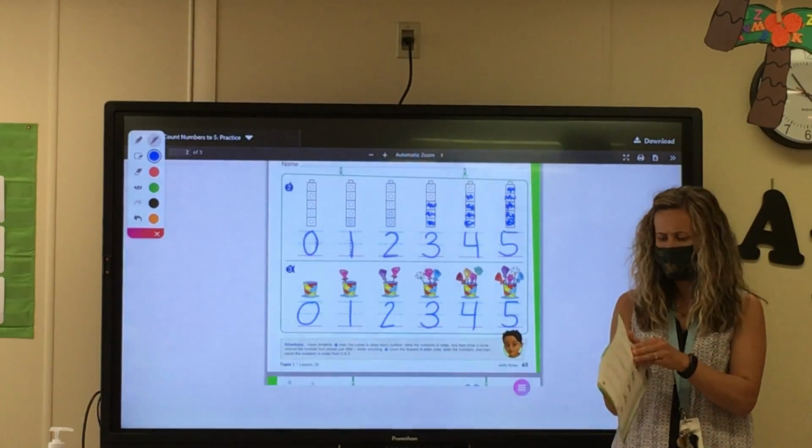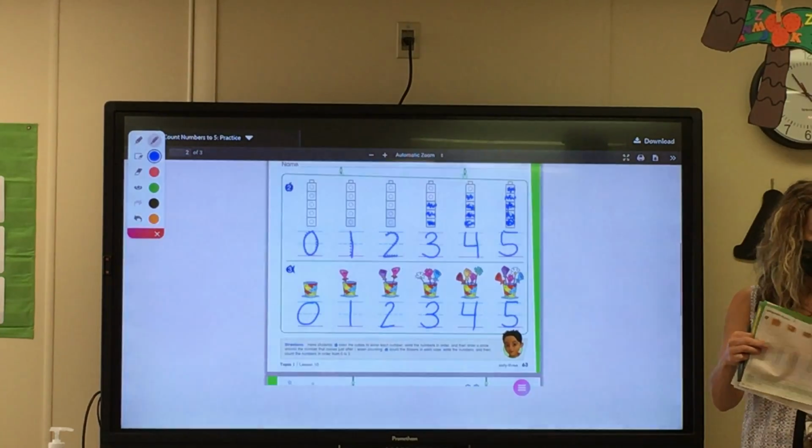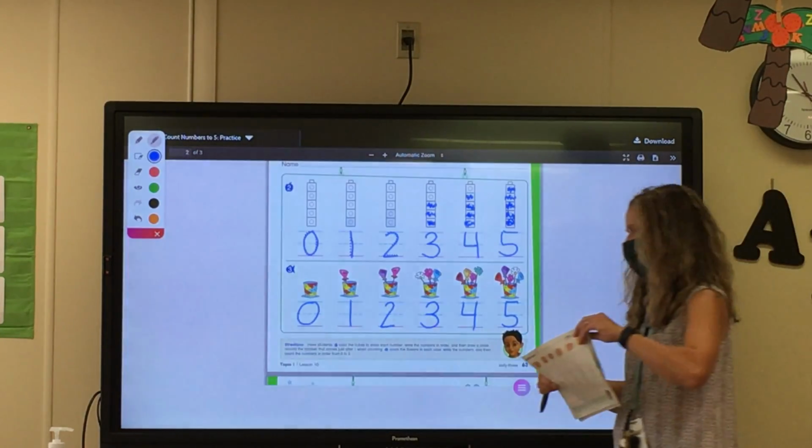Awesome. All right, when you're done, lift that page, turn to the back. And you're going to find some boxes with some toys inside.